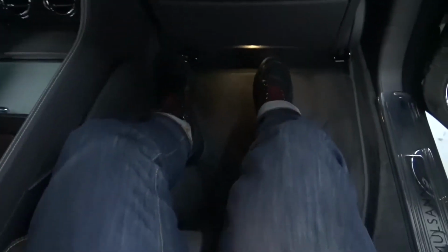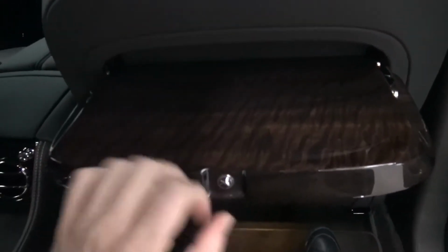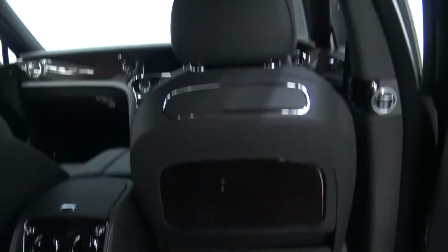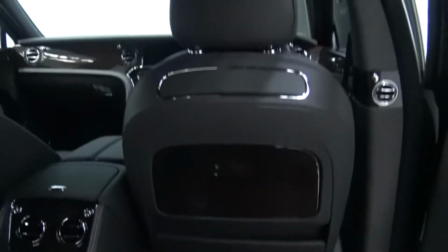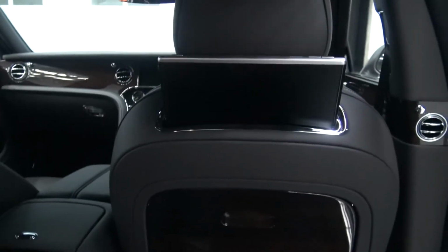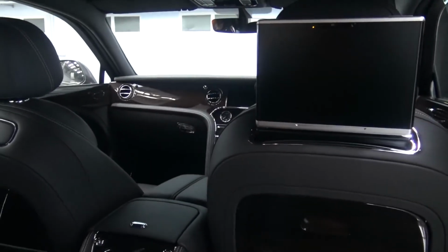Just check this out. First of all, look at how long the leg area is. I've got pretty great extension there, with this amazing solid mahogany table. Look at it, it just retracts in there like that. And this here is a TV that pops up. I'd love to show you how that, is that it? Ah, there it is. What do you know? The whole car's got built-in Wi-Fi, so you're always on the internet. Now, just look at everything, the attention to detail.